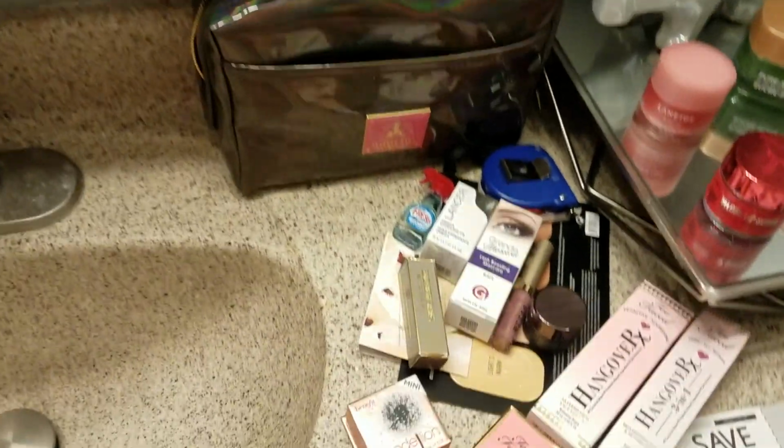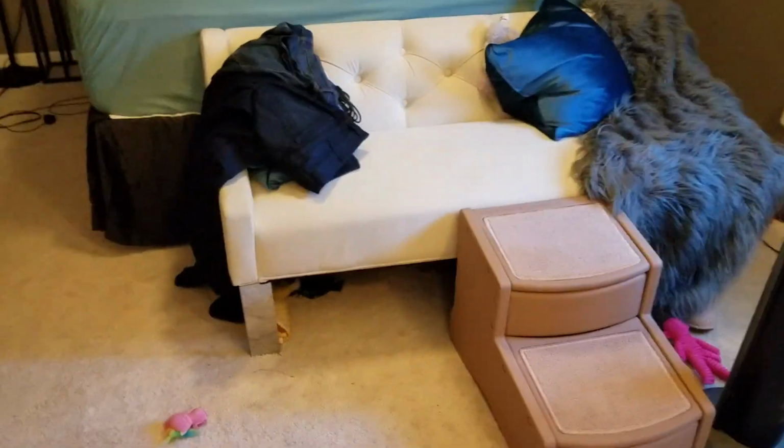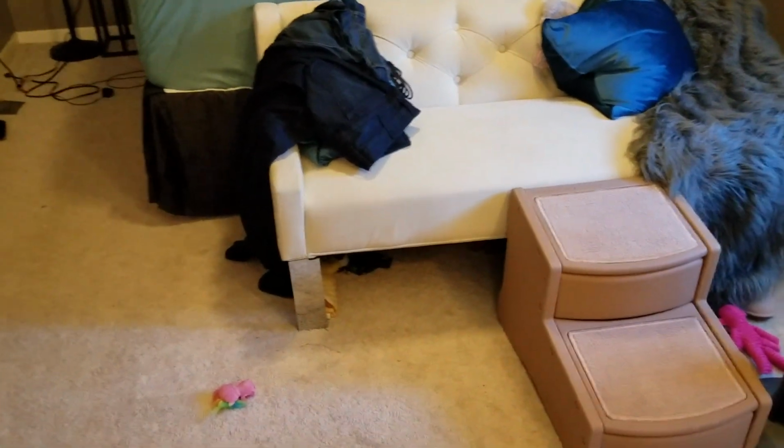I think we're gonna go grocery shopping now, and look at all these dog toys everywhere. They're everywhere. More over there. Oh my gosh. And, of course, the pile of clothes that never seems to go away.